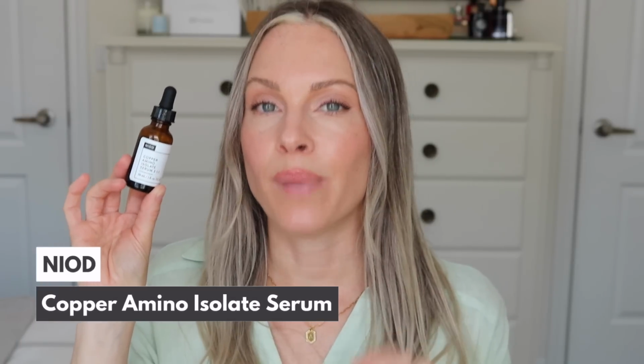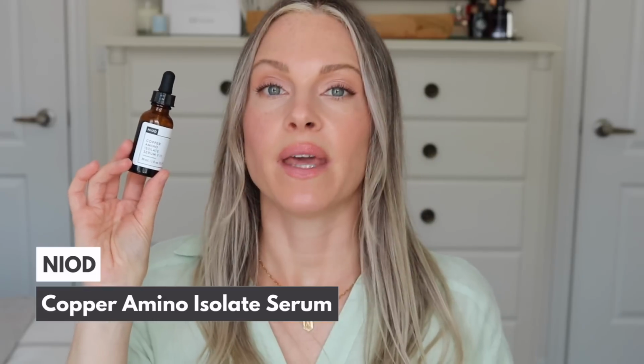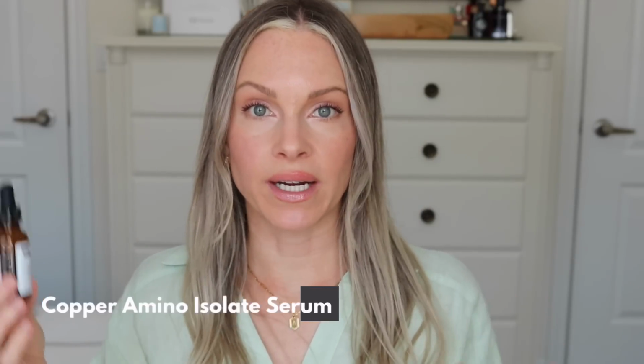Next is copper peptides. I have seen the best results with copper peptides, especially because peptides in general are great to firm up the skin. They can help to target fine lines and wrinkles, but copper peptides can do the exact same thing, and copper can help to stimulate new collagen. And I have seen the biggest difference with this serum in particular. So I do love The Ordinary Multi-Peptide plus Copper Peptides 1%.